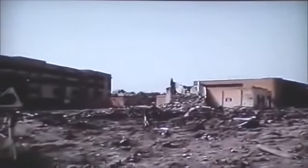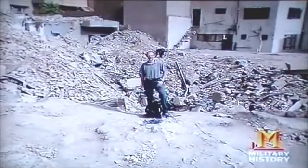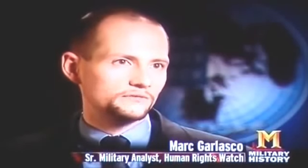Check out this crater. Mark Garlasco has seen both sides of the precision arsenal. He's a former intelligence officer who left the Pentagon to become a civilian watchdog. It was kind of strange for me. I had been one of the folks involved in actually determining the aim points, and here I was standing in front of these buildings, working on a mission for Human Rights Watch to assess the conduct of the war.